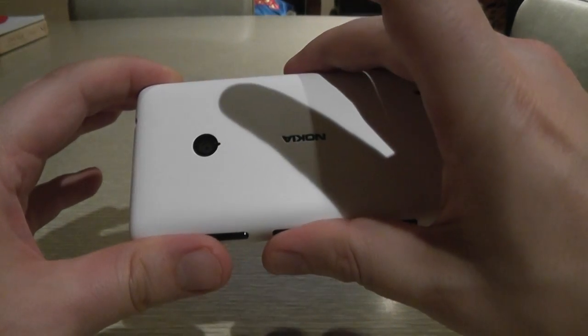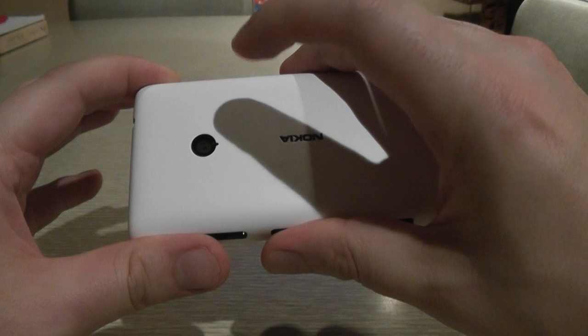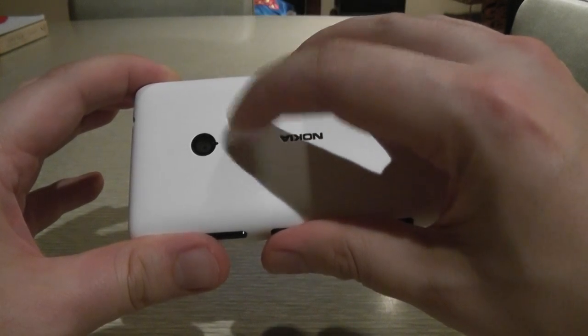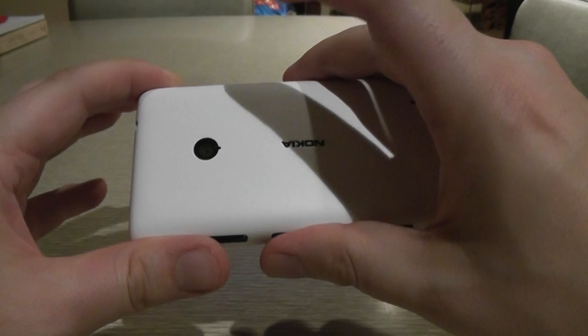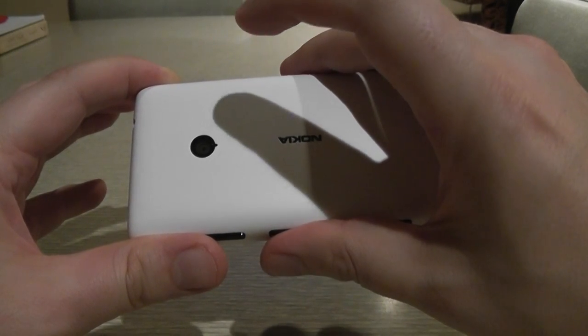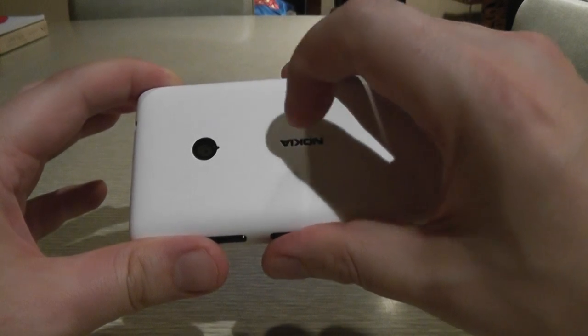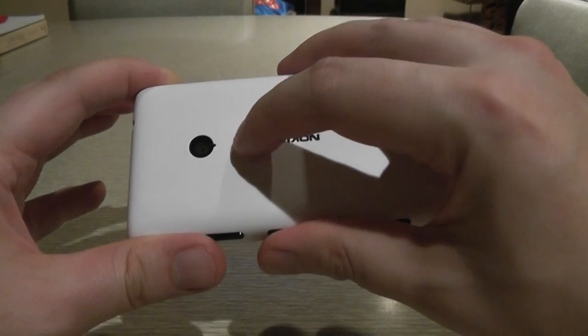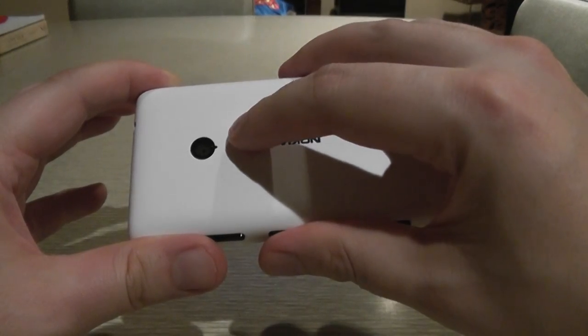But picture between that phone and this phone, night and day. I wasn't expecting this one to be better. I was expecting it to be a little better than it is. But in a pinch, it's fine. Just don't let people tell you that, oh, it's a Nokia camera, it's better than everything, or oh, it's not as bad as you think it will be. No, it's not good.